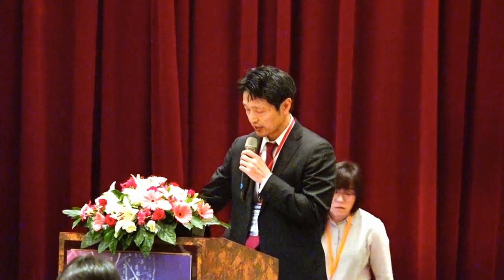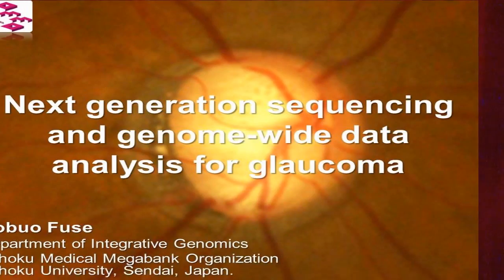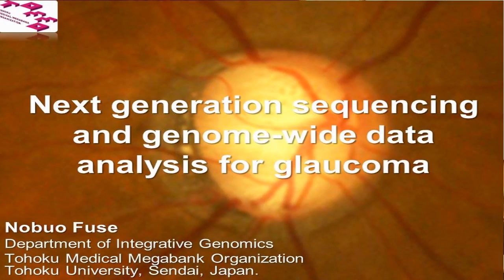It's a great honor to be here today, and I want to introduce my talk about next generation sequencing and genome-wide data analysis for glaucoma. This is the optic disc, optic nerve, and the vessels of the fundus of the eye.